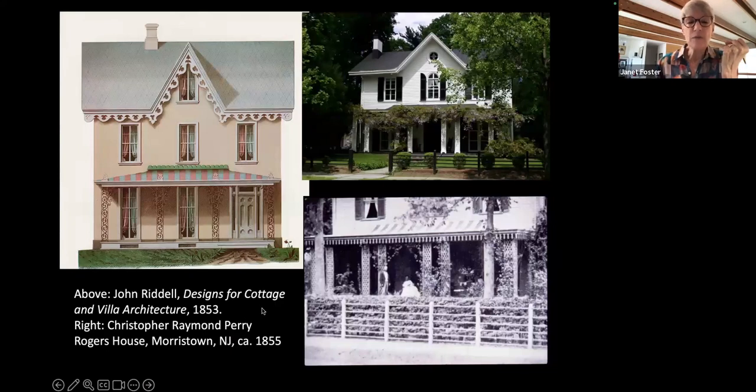John Riddell went in the Davis category of publishing a book of designs for cottage and villa architecture. John Riddell was English, trained in England, and came to the United States and published this book. Again, his fatal flaw is it's hand painted. So it's a beautiful, huge book that was very expensive, and he didn't produce too many of them and certainly didn't sell a lot of them. But it also clearly had some influence generally.